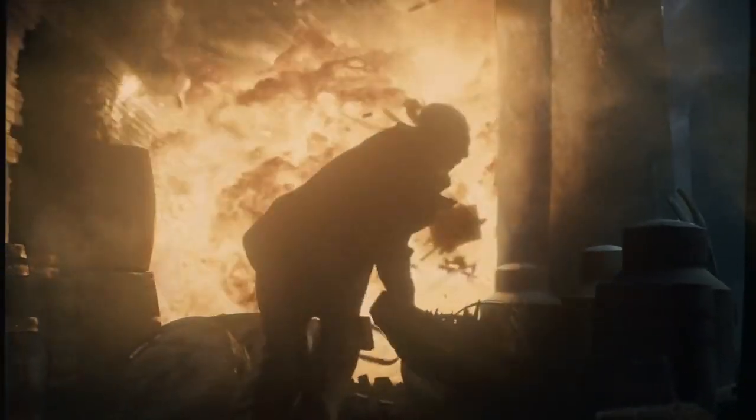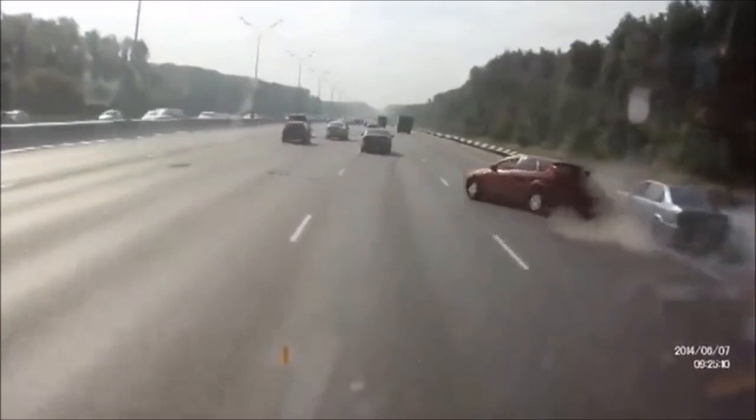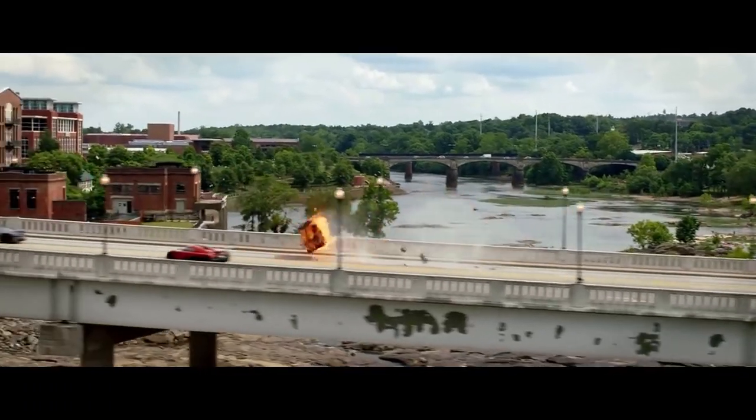With all of this spectacle, you can't help but begin to feel immersed in the world of the film. Movies are an escape from reality, and the explosions in them further exemplify that. Here's a real car crash, and here's a crash from Need for Speed. See the difference? Nah, me either.